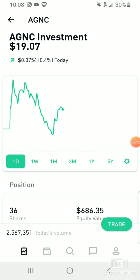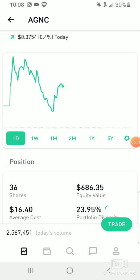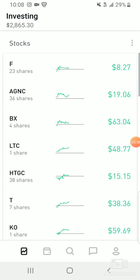Again, it's a monthly paying dividend stock. It's doing very well right now. Like I said, my average cost is $16.40. Right now it's at $19, so I'm definitely up on AGNC. So I have no gripes about that company.